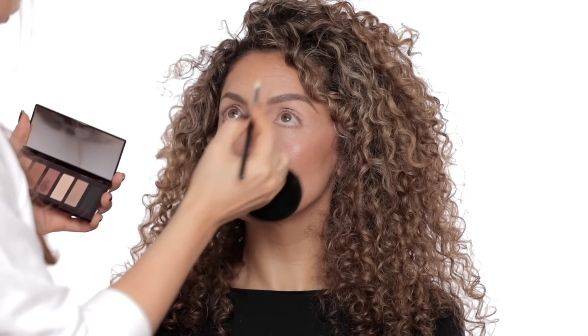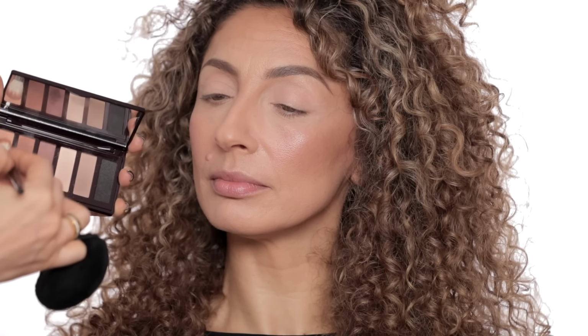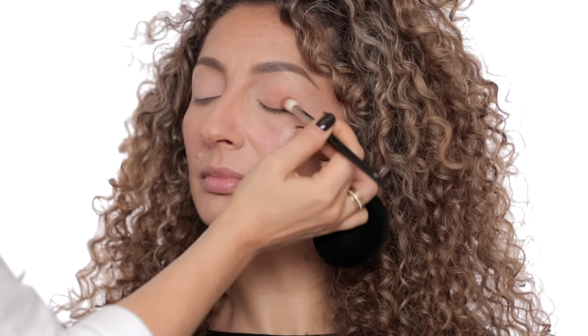Can you look up? I'm going to do a little bit of the eyeshadow here. Now, I'm going to take this shade right here. Oh, this is intense. I'm going to mix it with this one and apply it all over the eyelid.